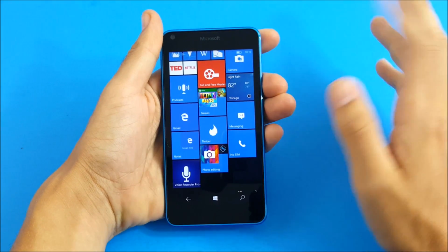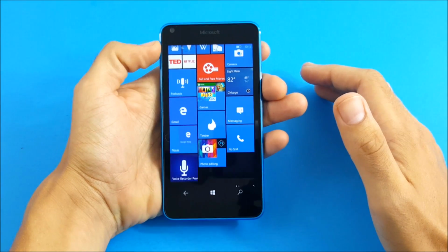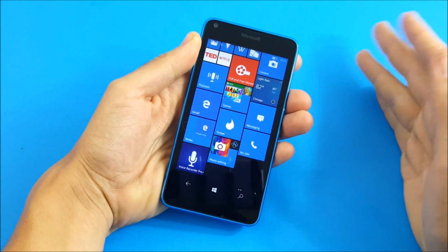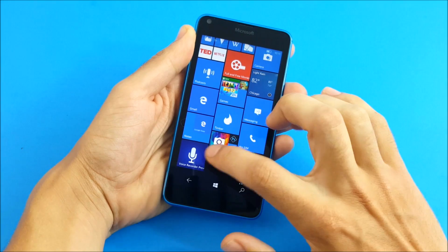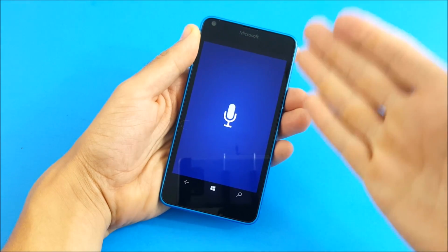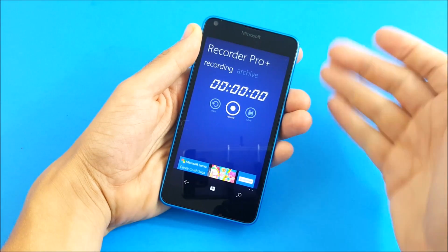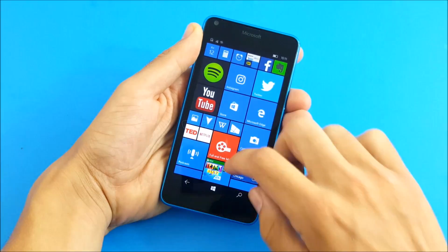Now I got messages. I talked about these ones along the right side. Voice Recorder Pro, for when I'm recording some YouTube videos, if I need an extra phone for recording from my microphone, I can do that straight from Voice Recorder Pro. And if you need a voice recorder, I highly recommend this one. It's a really great voice recording application, very dead simple and easy to use, and it works pretty flawlessly.